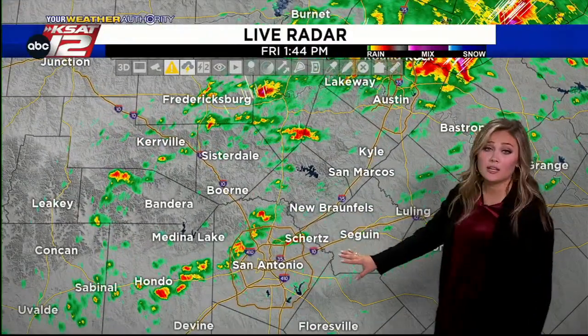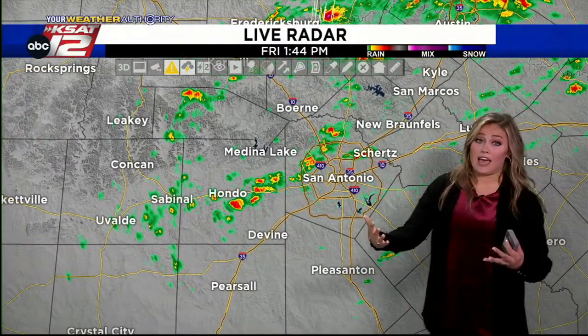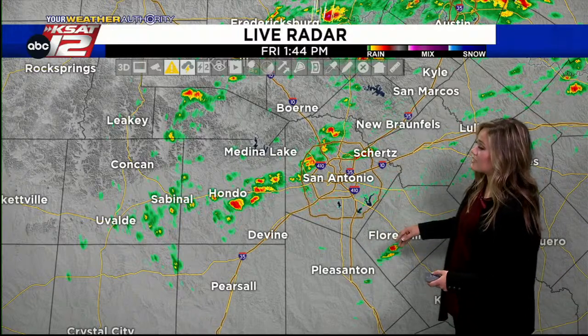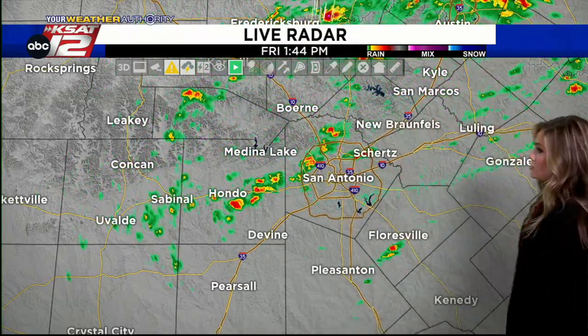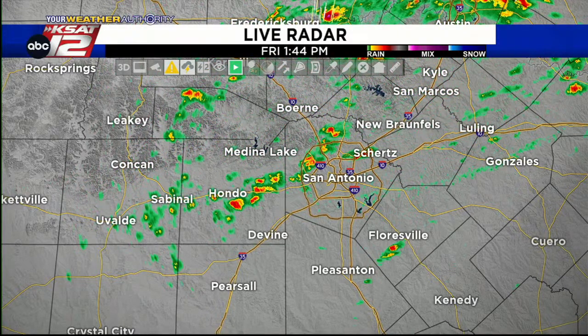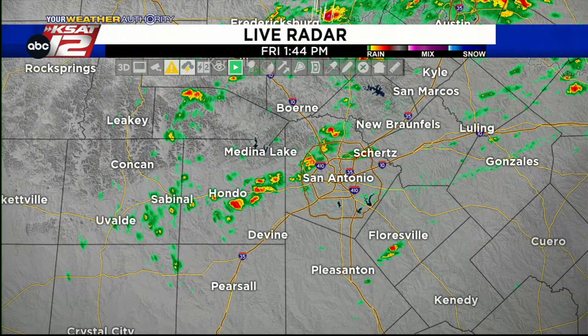But if you're just tuning in, we do not have anything severe here or anything close to that, really, in South Central Texas, the San Antonio area. The front is working its way through. And we'll just put this in motion so you can see the bigger picture. That front pushing through, and really just some speckles of rain here and there, especially moving into Bexar County.